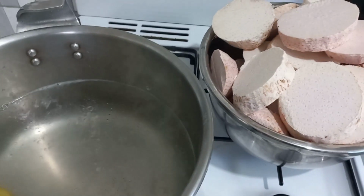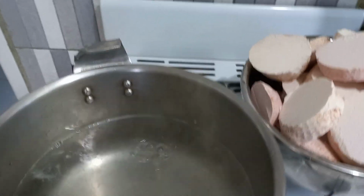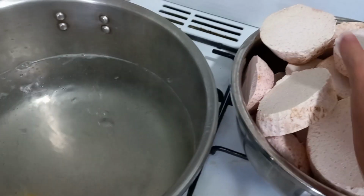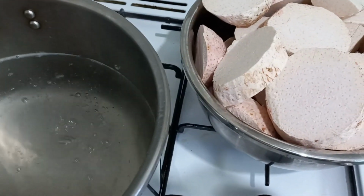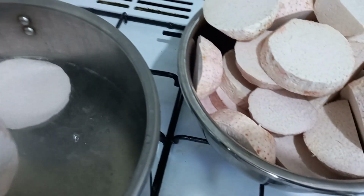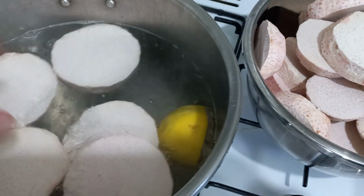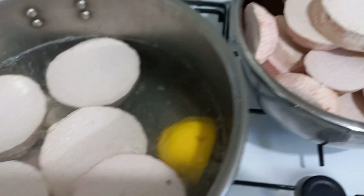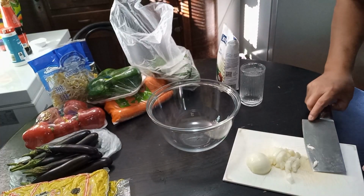So guys, we add our Taro into the building thing. Then we're gonna add all our Taros here and start cooking it. Okay, I'll be back in a minute. Guys, welcome back.